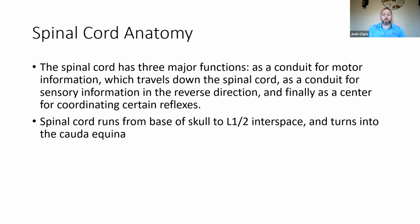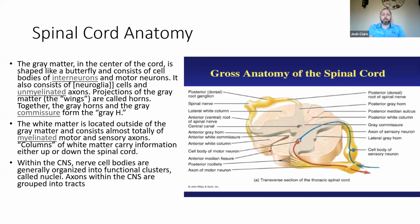So the spinal cord runs from the base of the skull to the L1, L2 vertebral interspace. From there, it turns into the cauda equina, so it kind of breaks off, and cauda equina means horse tail. So it looks kind of frayed almost. There is gray matter and white matter. You can see it looks kind of like a butterfly in the center. And we have the nerve roots, the posterior and anterior nerve roots, where sensory messages come in, go into the spinal cord, and then go up to the brain.